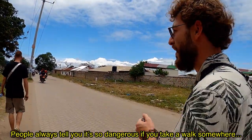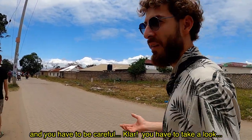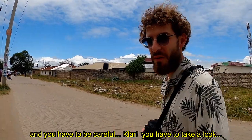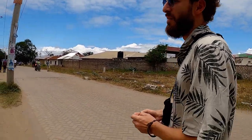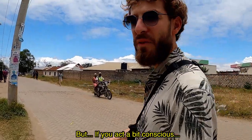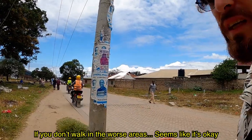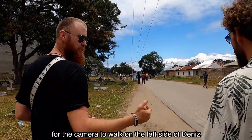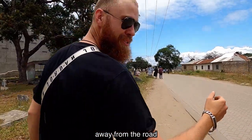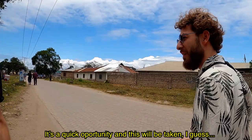People always tell you it's so dangerous if you take a walk somewhere and you have to be careful. Yeah, you have to watch your stuff, you have to be careful, you should not act stupid. But if you act conscious and don't walk in the worst areas, seems like it's okay. It's always important for you with the camera to walk on the left side of Dennis away from the road. If you have the camera on the other side, it's a good opportunity and it will be taken, I guess.